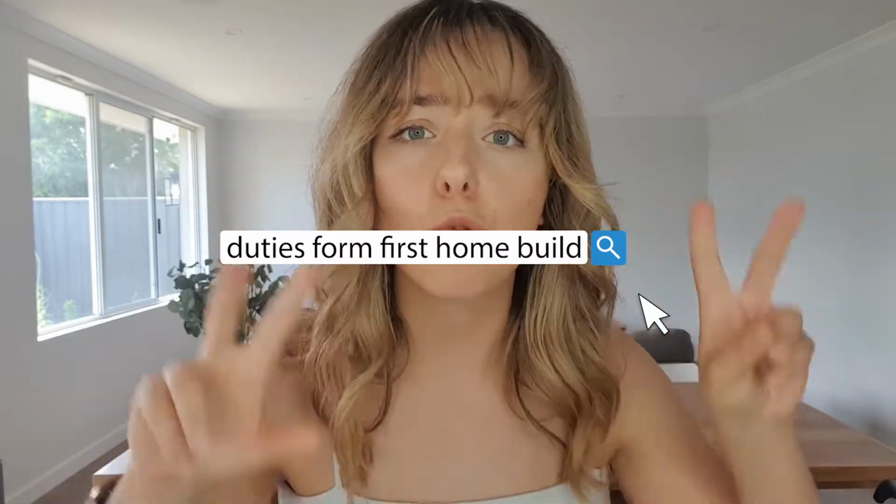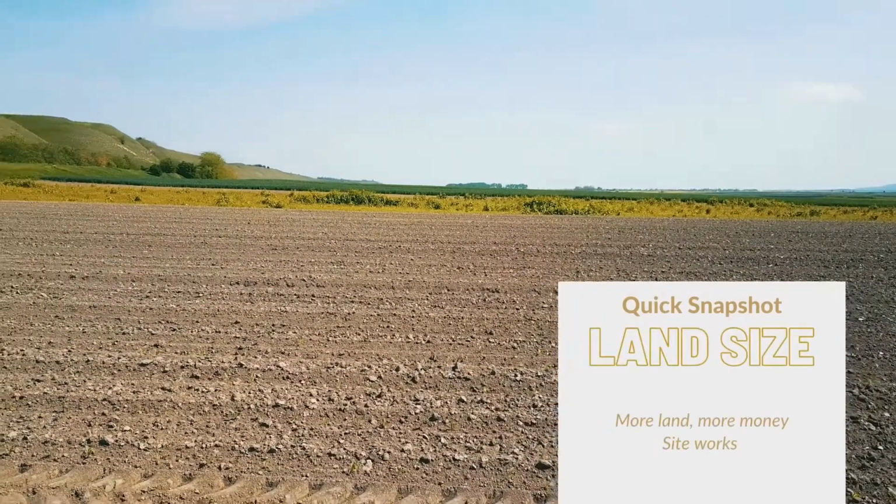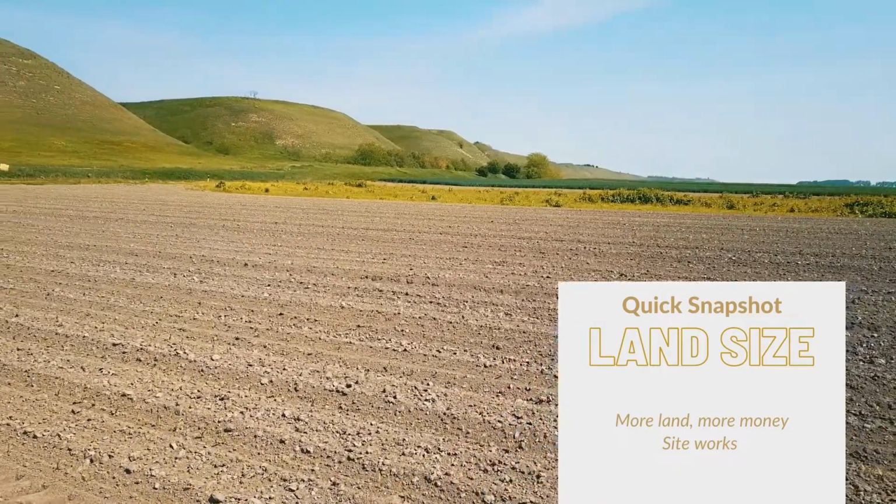If you are in WA and you are building a house and you are interested in knowing how to get your hands on that refund form, I have included a link. It's on the WA government website, but if you look up duties form or residential rate, you should be able to find it. Or you can also talk to your settlement agent and they should be able to point you in the right direction. Okay, next we want to talk about land size, but also site constraints.